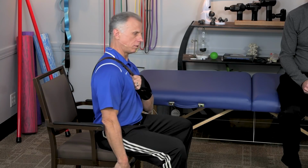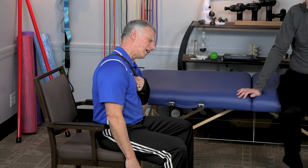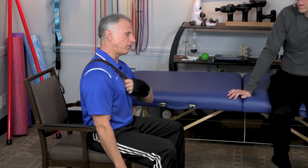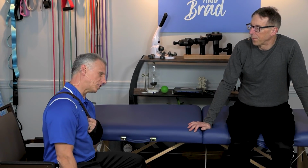Let this relax. And then when I lean this direction, the belt tightens and it pulls down, and my head goes this way. It pulls down on that clavicle and over the first rib. There we go. And you can feel that pressure going in there. This is just a nice stretch. And again, you can't really do any harm with this, anything but good. It should feel good.